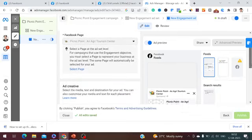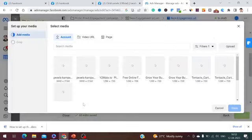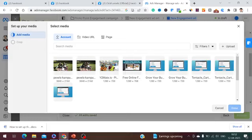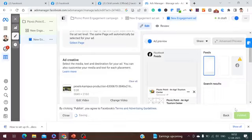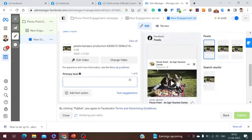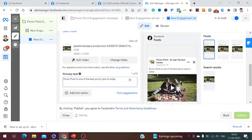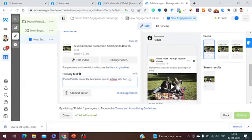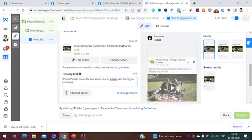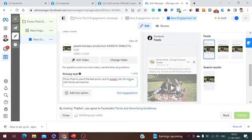I scroll down over here as well. Now we have to click on add media. Then you can click on add video over here as well. Let's say I click on add video. I'm done. I'll say launch is one of the best picnic spots in Solapur city. Do visit us with family and have fun. Have a wonderful day.